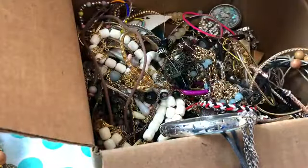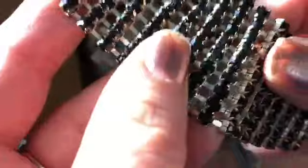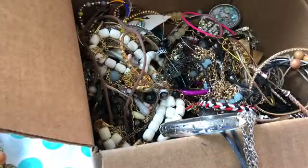Haven't found anything other than that vest, which may or may not be Brighton. Haven't found anything branded yet in here. This is fun. I think that's a $5 taped on price tag on it. But no other markings. Come on, give me some branded stuff.